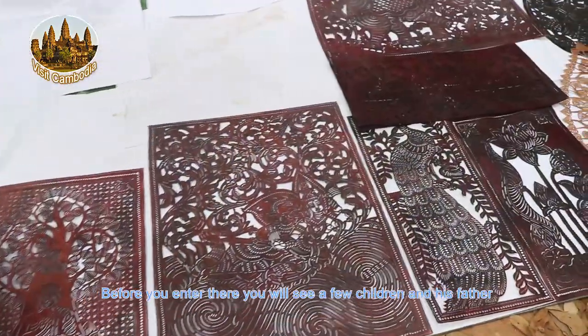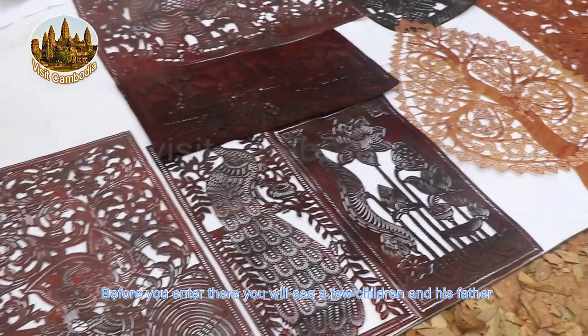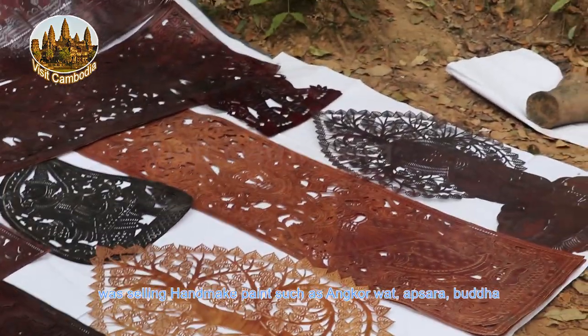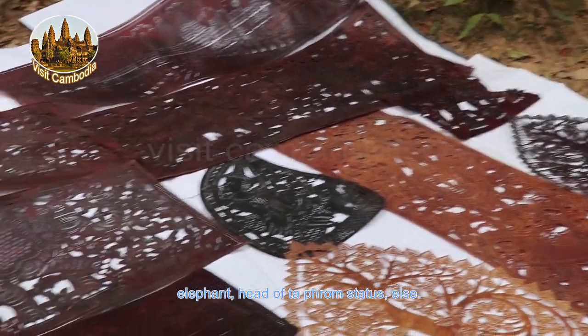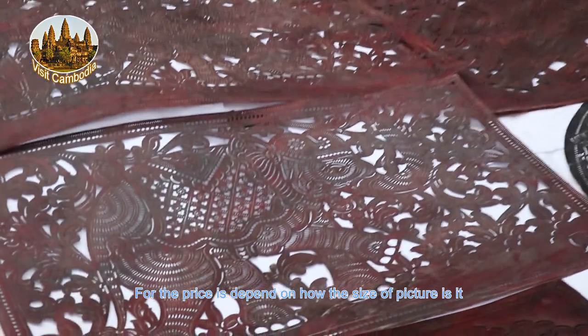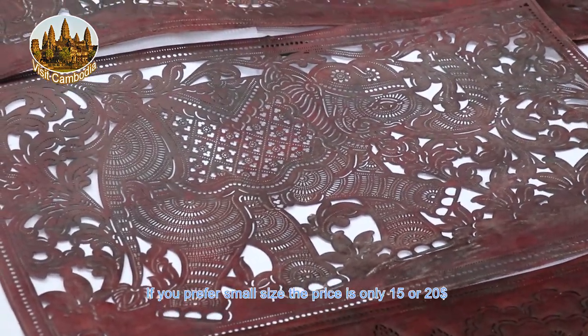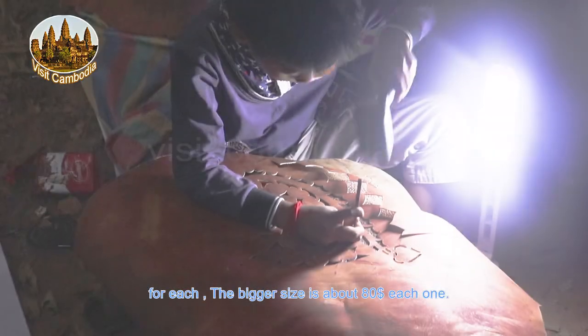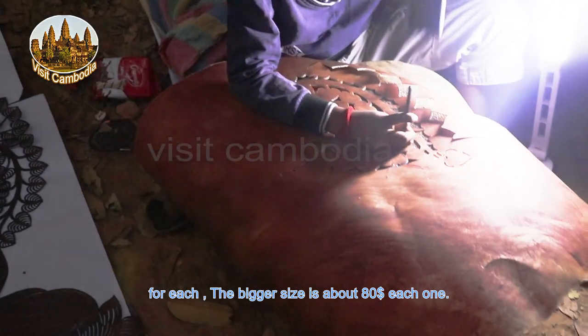Before you enter there, you will see a few children and their father selling handmade paintings such as Angkor Wat, apsara, Buddha, elephant, head of Ta Prohm statue, etc. The prices depend on the size of the picture. If you prefer a small size, the price is only $15 or $20 each; the bigger size is about $80 each one.